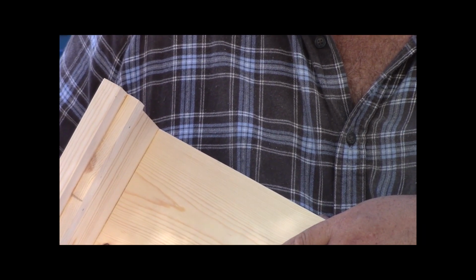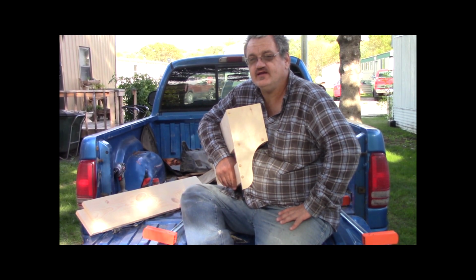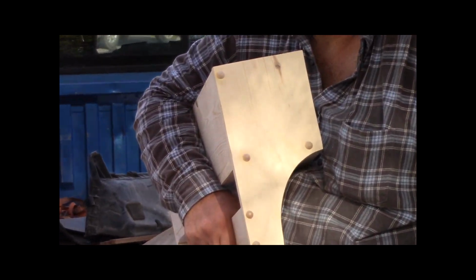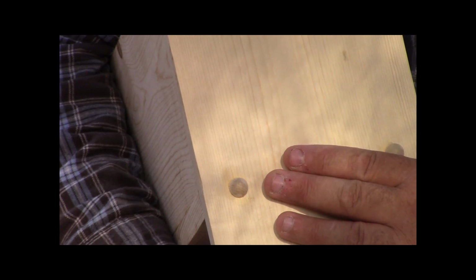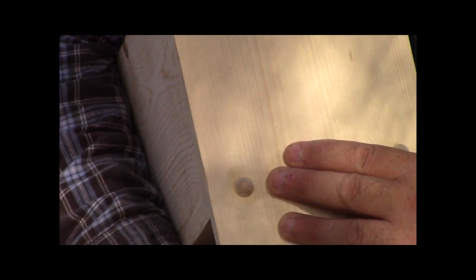Now let me show you what I've done to the sideboards. Okay, not only did I pre-drill the screw holes, I also countersunk each screw. That way when I put these buttons in on each of the screws, it'll hide every screw head and make it look much better.